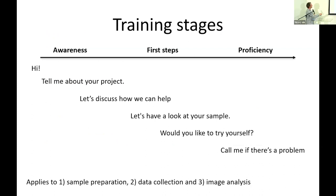And so I thought, okay, there are levels of training. There's awareness, where you say, hi, we're the electron microscope unit. Then there's a little more awareness, where you ask, can we discuss what you're doing? Can microscopy help? Let me give you some ideas, maybe we can try this. And then if you're actually in front of the microscope, you say, let's put it into the microscope and have a look at it. Do you want to put your sample in yourself?